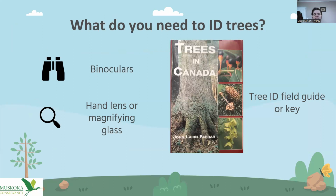So to identify trees, you don't need a lot of equipment. You can do it without any of these things, but these are a few things that can help you out a bit more. So you'll see I've got binoculars listed up here.